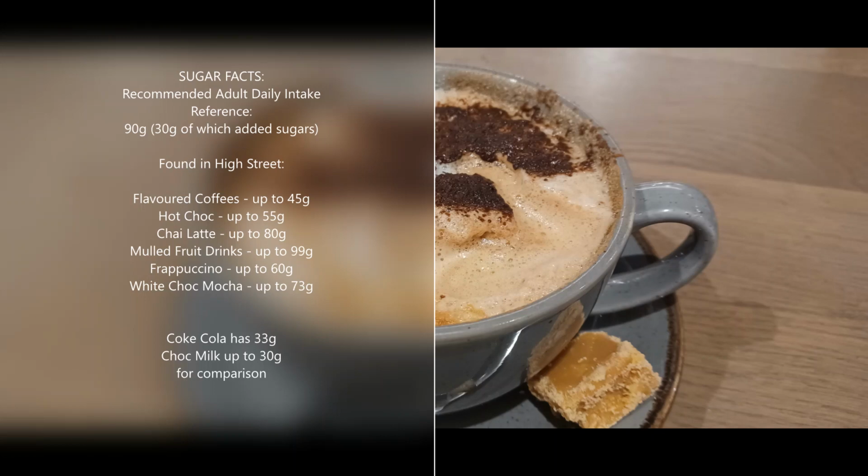And as you can see at the bottom of this list, we've got chocolate milk, which is about 30 grams of sugar. So you're looking at 2 tablespoons of sugar being in some chocolate milk, which many of us give to ourselves or our children. And we think this is a healthier choice. It's got some calcium, of course. It has that nutritional aspect to it.